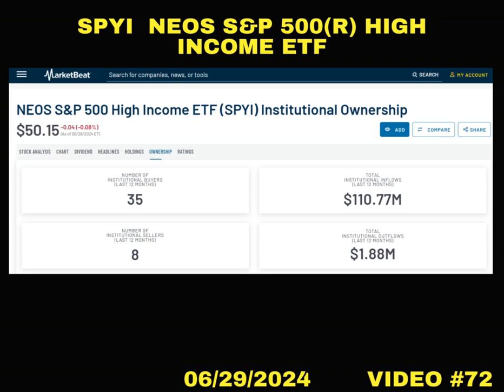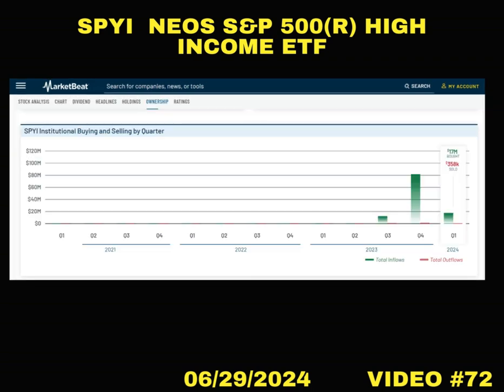By far, the inflows are outpacing the outflows by a factor of almost 100. So 111 million versus 1.88 million. You can see the number of institutional investors. It's a factor of 35 to 8. So more investors are going in than are coming out. And I find this to be instructive.